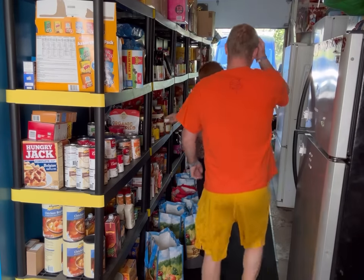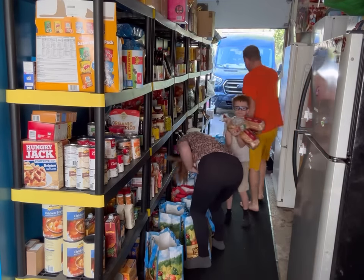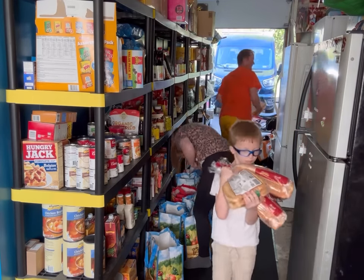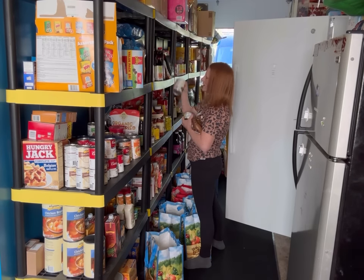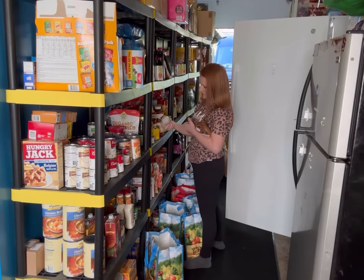Got more bread. Oh no. Please don't fall out. Why is there jelly right there? Because I gotta bring it inside, so I just set it there for now.